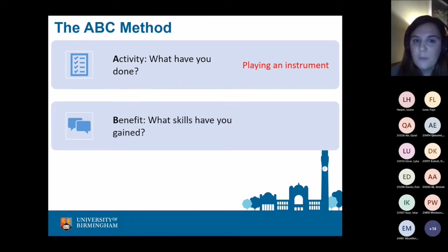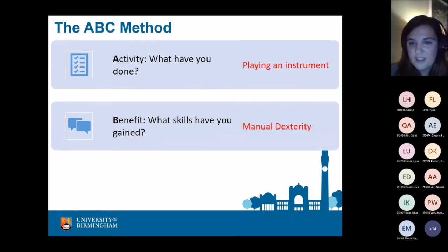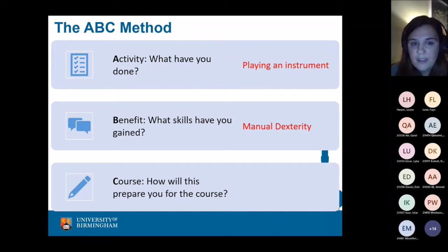You'll next say what benefit this had on you. What are the skills that you've gained from doing this activity? So for example, playing an instrument will help your manual dexterity skills. And then next you'll say about how this prepares you for the course. And in this case, manual dexterity is useful because you'll need these fine motor skills to work with surgical equipment.